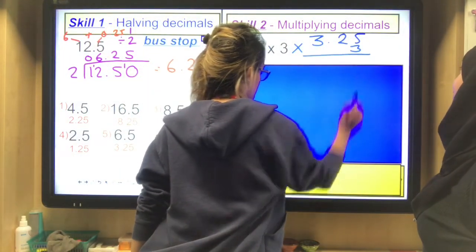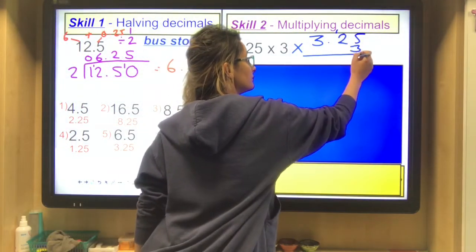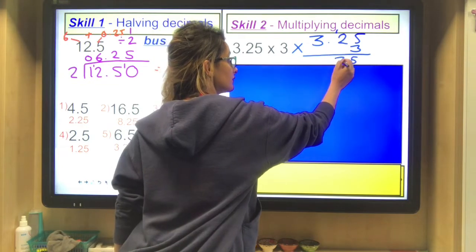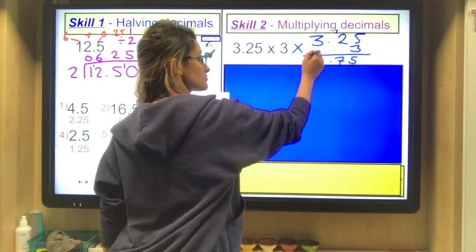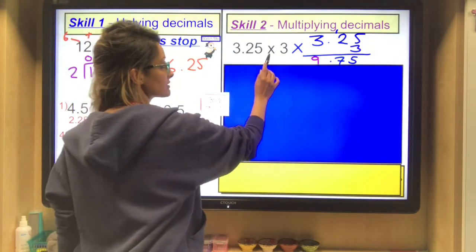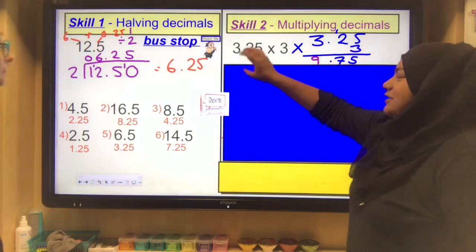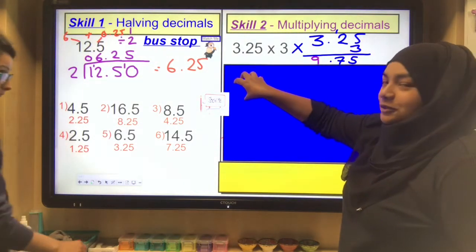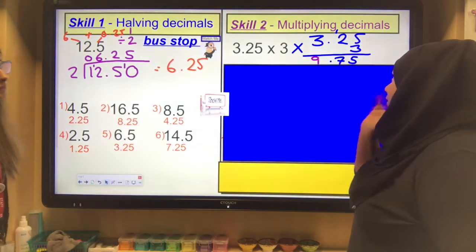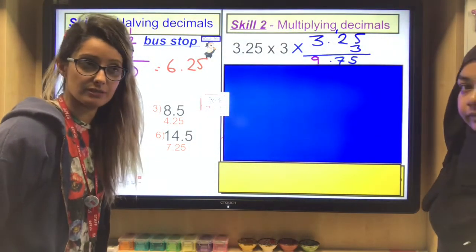So multiply 3 times 5, which gives us 15, carry the 1. 3 times 2 gives us 6, plus the 1 gives us 7. Decimal point, 3 times 3 gives us 9. So what that said is 3.25 times 3 equals 9.75. And that is the same as 3.25 add 3.25 add 3.25, a repeated addition, which gives you 9.75. That's a good repeated addition because you could use that as well when we answer the multi-step problem.